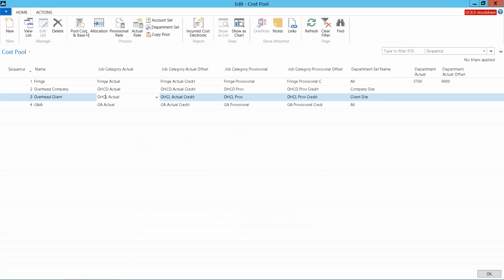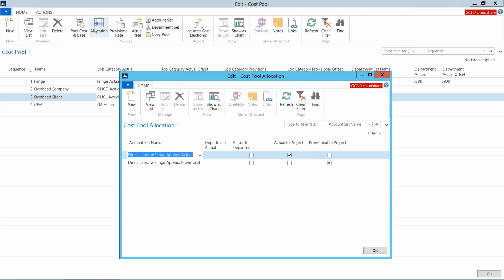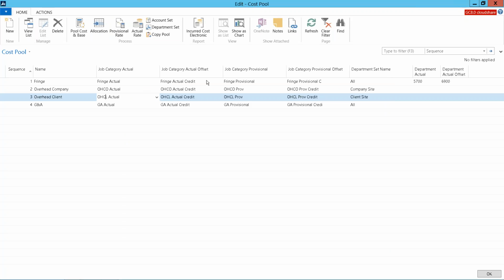The next step, once you've defined your pool and base, is to tell the system, once you've accumulated those costs, what to do with the cost allocated. Do the costs actually go out to projects, or if it's an intermediate pool, would they go into different GL accounts? And then in this example, once those costs are accumulated, they're being allocated out to projects at both an actual rate and a provisional rate. So those costs are hitting both the general ledger and the project ledger at actual and provisional. And we'll show you a little bit about what that looks like.